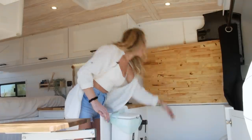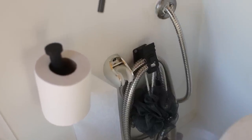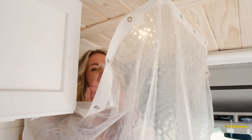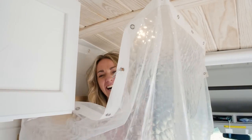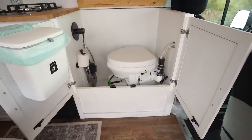The shower head goes here and we can shower. Overall, this takes up about 5 minutes of my time, and after a long hike, we just jump right in and get a hot shower. The only thing is you do still give up a lot of storage space, but definitely worth it.